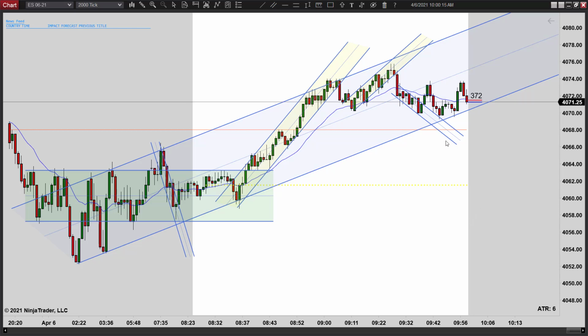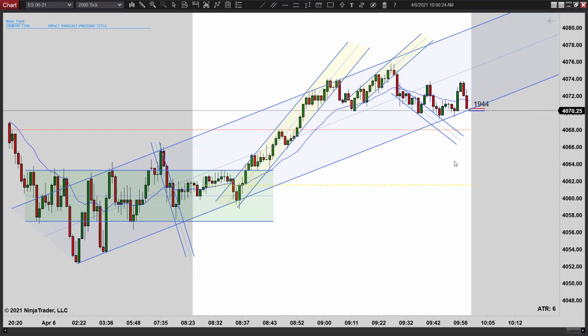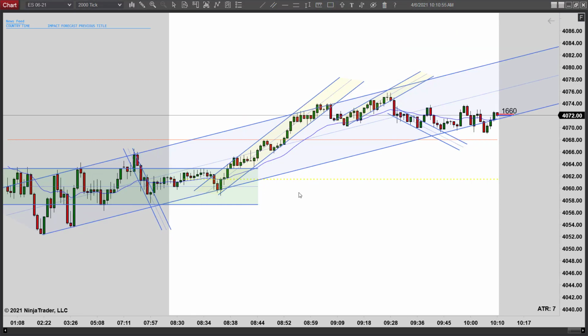Sometimes you have to give it a little more room, but at this price level right here, I'm not willing to give it any more room. I'll take my 15 ticks, or 15 points, and be happy with that here. You can see I would have gotten back more than that.